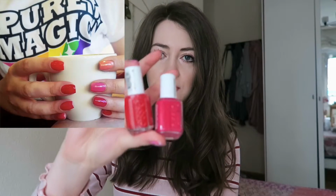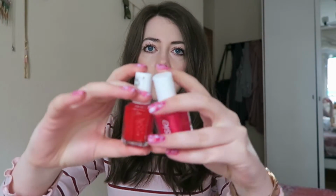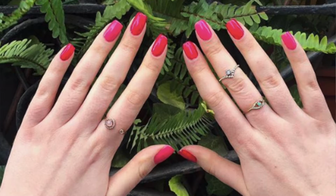I thought it would be quite a nice idea to include a nail look with each one of these trends. So for this one, I've gone for two of my favourites from Essie. The red one's Russian Roulette, and the pink one's Watermelon, so I can show you these colours up close. What I like to do with these is just paint all of the nails, for example, pink, and then the ring finger and the thumb red, and the same on the other hand. And it looks really, oh, sorry, distracted.